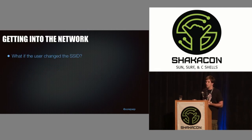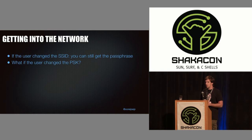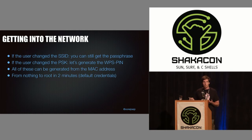So what if the user changed the SSID? Then you can get the passphrase because it's based on the MAC address. What if the user changed the passphrase? Then you can still get the WPS pin value, and with that, because this service is enabled by default, you can get the changed SSID and PSK, and nobody turns it off. So you can get into the network and get root basically in 2 minutes or less.